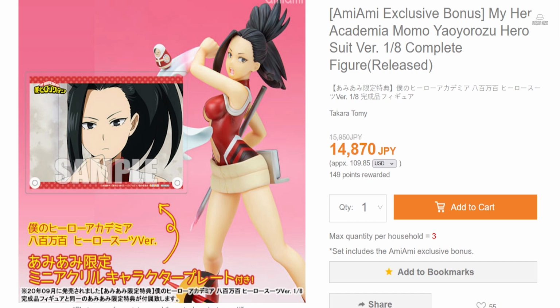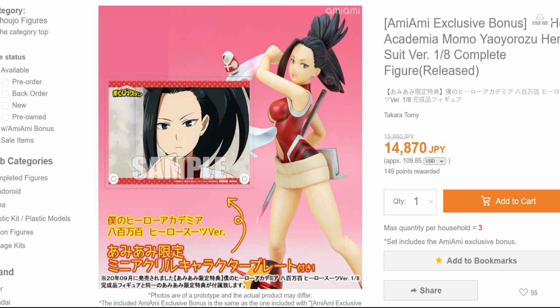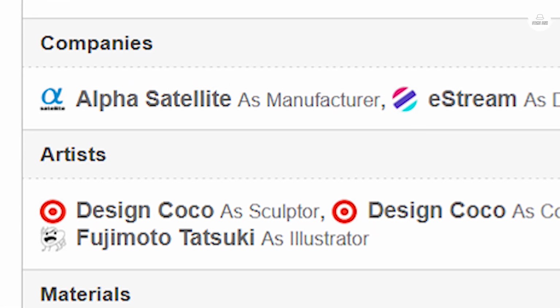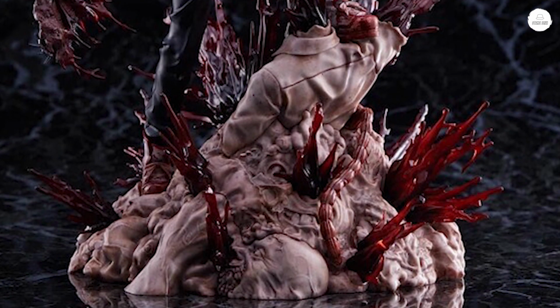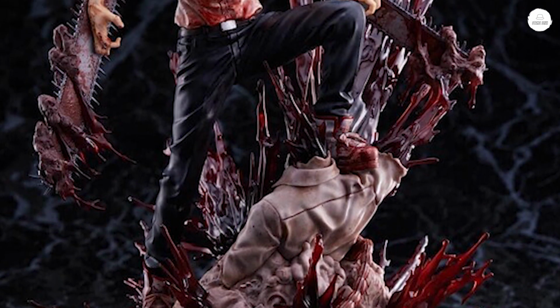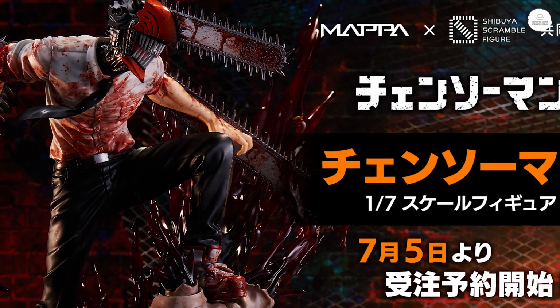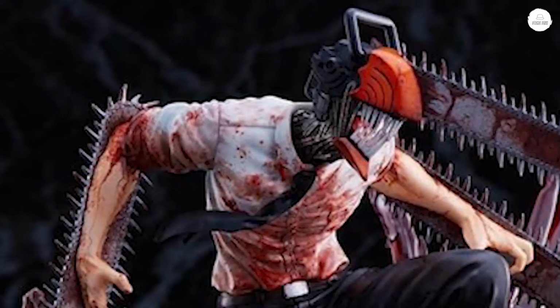And here are these other figures that I'm keeping my eyes on, and one that I was pretty excited for is the Chainsaw Man Denji figure. It's a Shibuya Scramble figure from Eastream and Alpha Satellite. I just started reading the manga about 3 weeks ago. I'm only on like chapter 12 or 13, so I'm still pretty much at the beginning, but I really enjoy the manga.